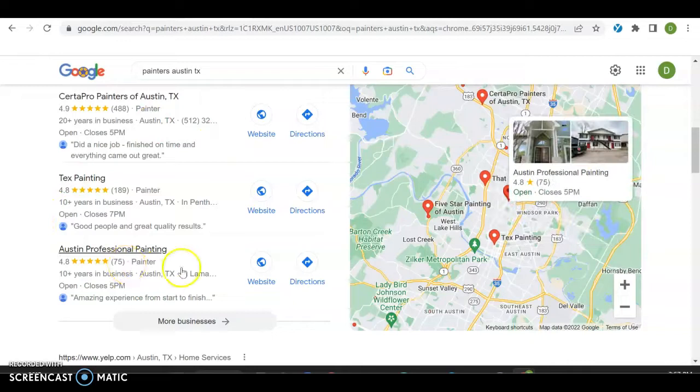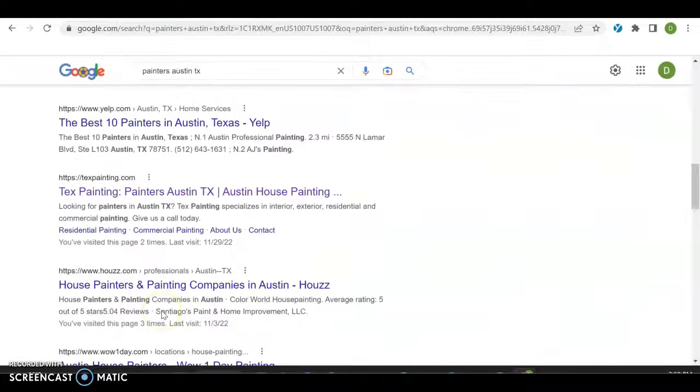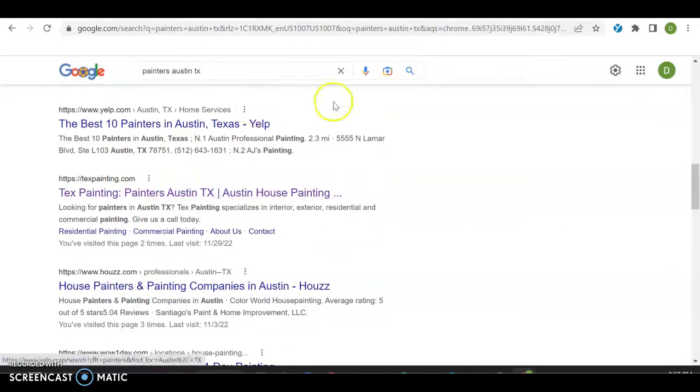These people ranked themselves and got themselves to the top of the Google My Business profile. Now you definitely want to be in here. About I would say 30 to 40% of all searches will click on this, which is a huge amount if you think about it. But then as we go to the organic search, again, you can just rank naturally over here. We got Yelp, and then we got your first real competitor, Text Painting of Austin.